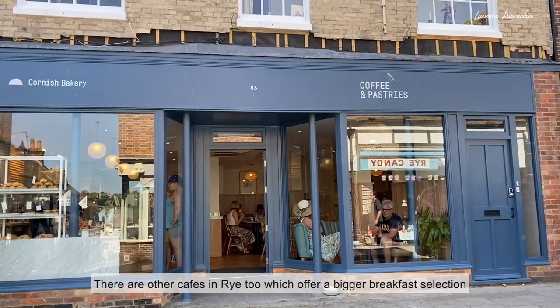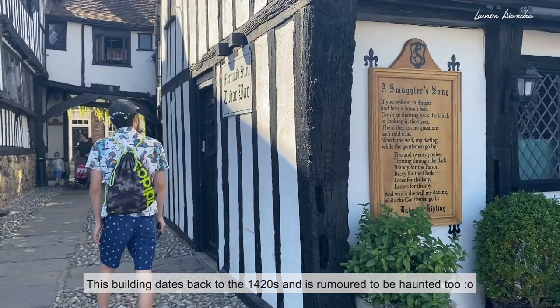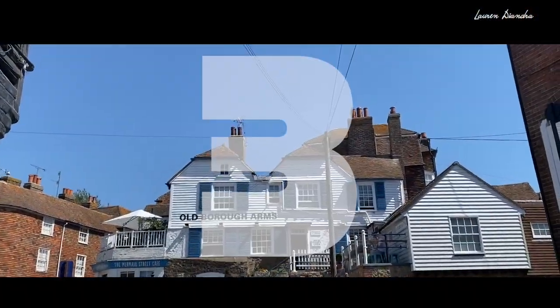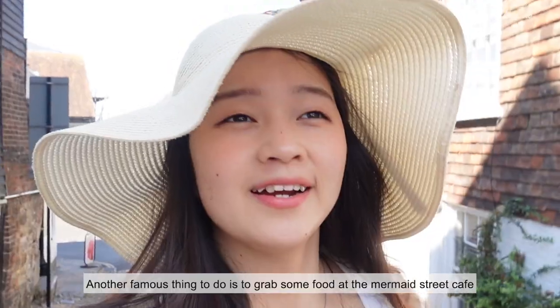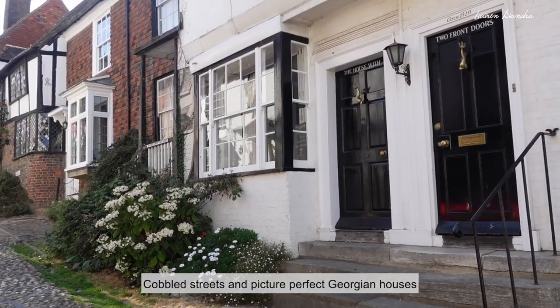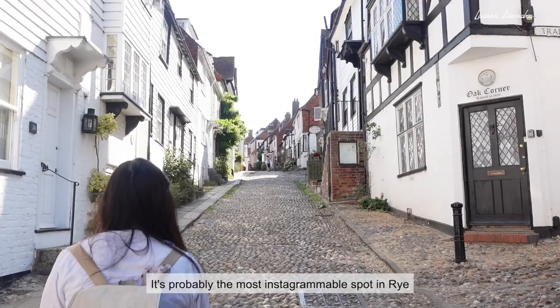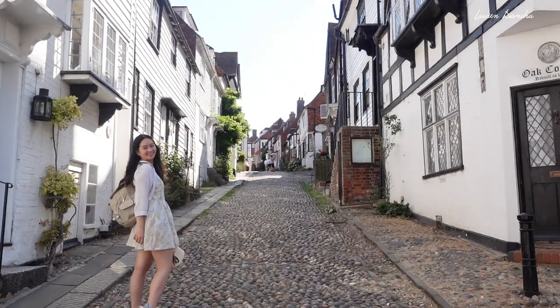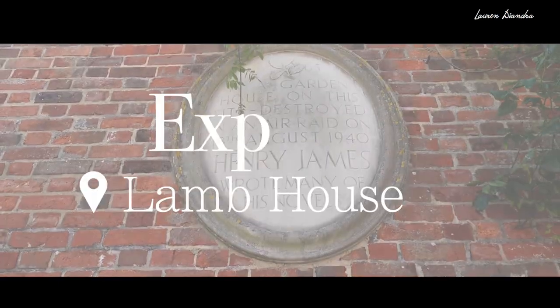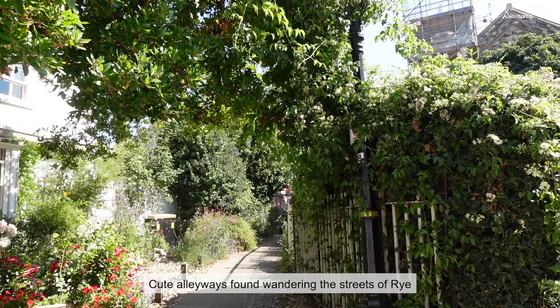Cafe was so cute. Now we're gonna explore the city. The famous Mermaid Inn. We're on the famous street called Mermaid Street, and the good thing about coming early is that there's no one else here. Super picturesque place to go, Lamb House. This place is full of cute alleyways.